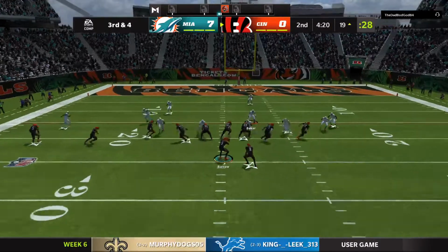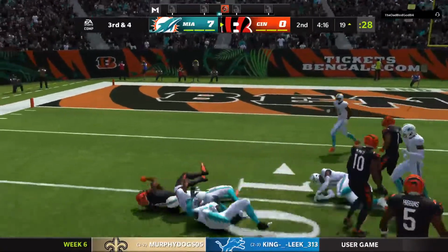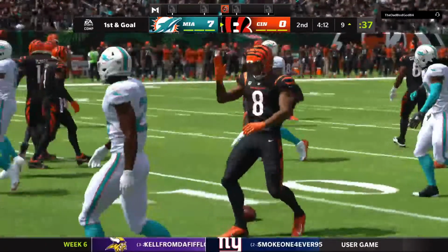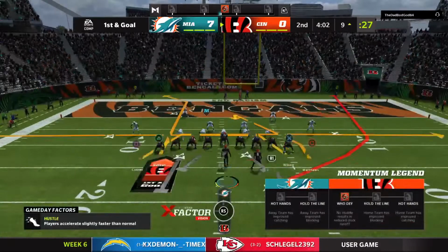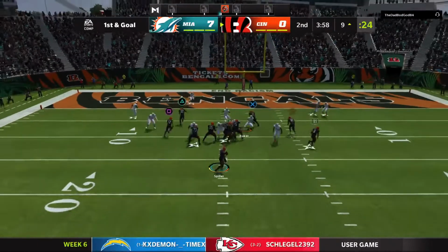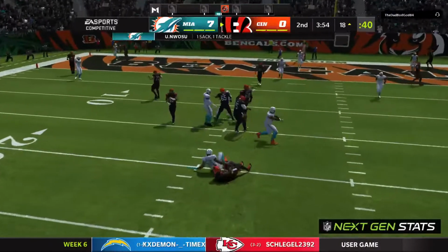Well, they finally made an adjustment there. We'll see if they can build on that stop. And he gets it inside the 10 to the 9. They're able to convert on 3rd down, and that sets up a 1st and goal. That's a nice run right there, able to get to the outside. And so many times defenses say, okay, we've got you hemmed in. But if you're running the football, at least you know where everyone is. And this thing is blown up defensively.